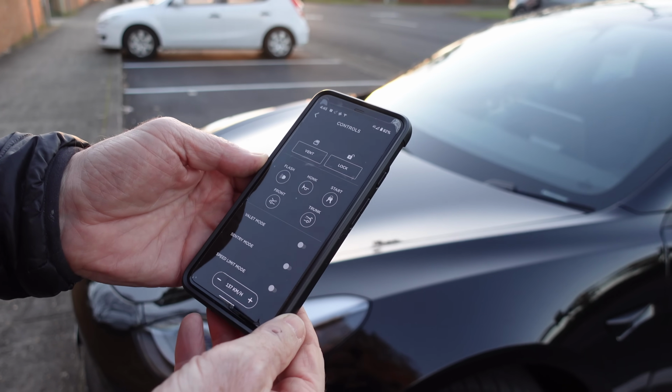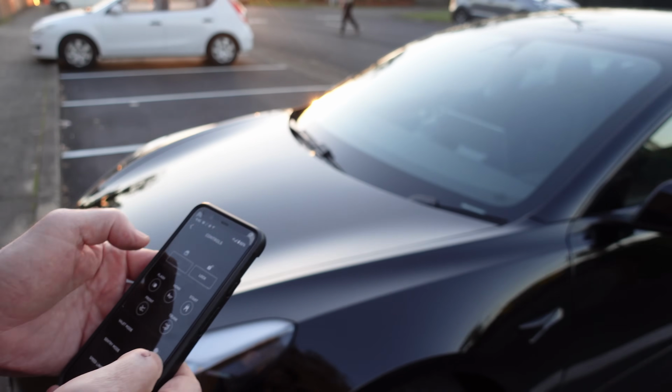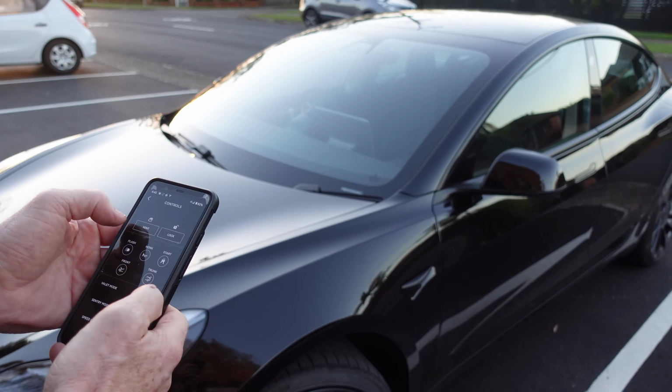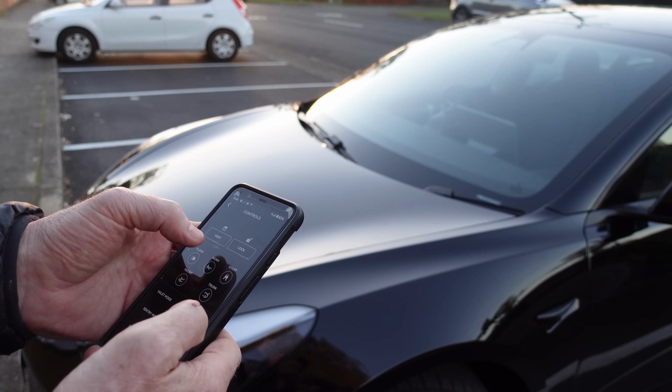Okay, so Andy's got his app open here. Do you want to press some of the buttons there, Andy, to show us? Well, press vent maybe. Let's see the windows go down. That's good. And then close again. Then we've got flash, of course, which is the car lights flash. Self-explanatory. Got the honk. Probably won't bother with that one now.